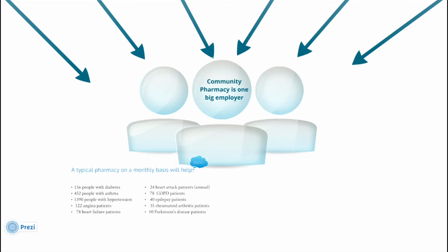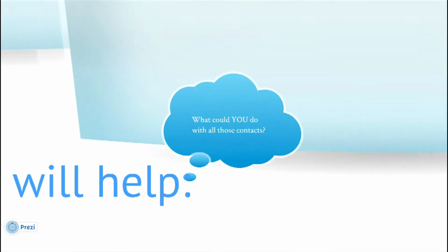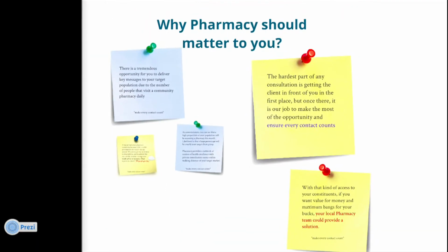Let's now look at the sort of people a community pharmacy typically serves each month. So when you break down the 1.6 million daily visits, this is what you find for a typical pharmacy in a typical month. And all of those people will have their own specific needs, and pharmacists will be thinking about what they can do to support them individually. So why are pharmacies important to councils?